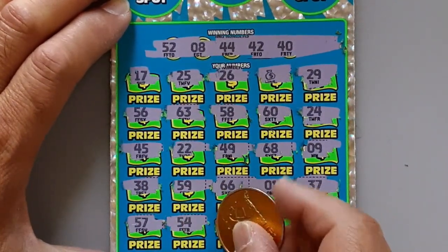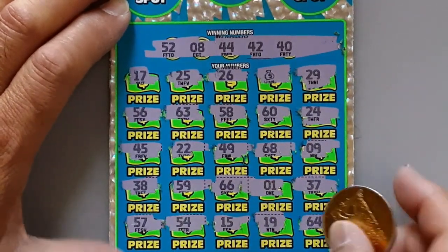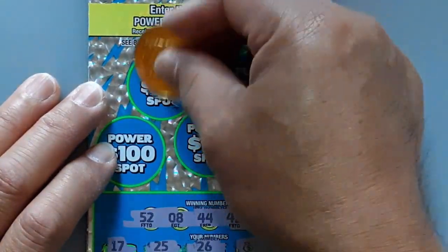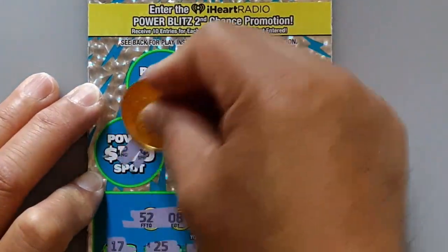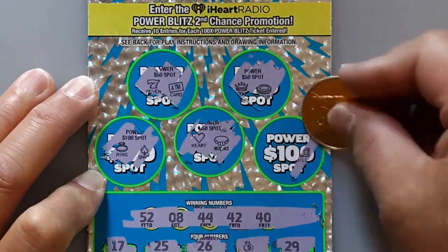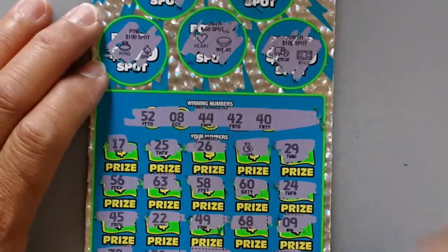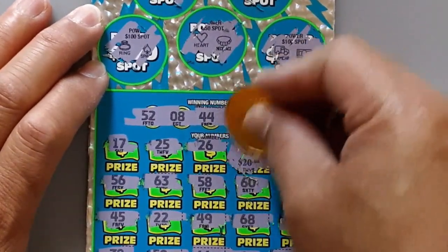$54, $44. All right, power spot, $50. No, $100. No, no, we got money back. So let's see. Oh, oh, $20. Nice.